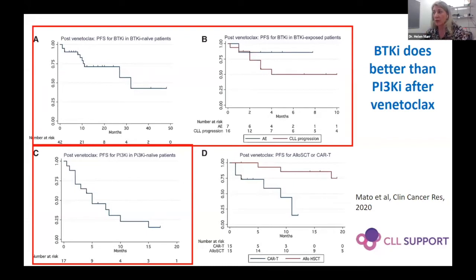And in the top line, which are patients who previously discontinued their BTKI because of adverse events or toxicity, you can see that they do better than the patients who previously discontinued their BTKI because of CLL progression on the drug, which again is probably not surprising and very much in keeping with a lot of the real world data that we've seen over the years in terms of progression on previous novel agents.